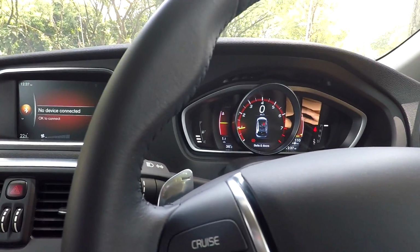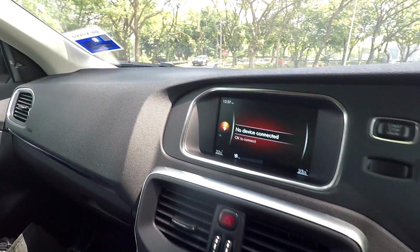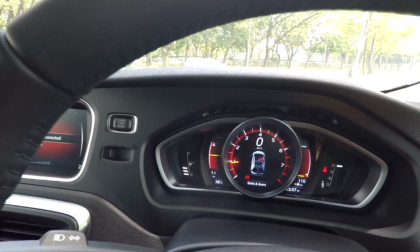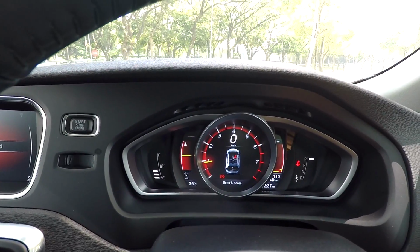There we are inside the Volvo V40. All right, so you get this. All right, a digital speedo.